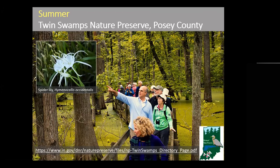And now a wetland. Twin Swamps Nature Preserve in Posey County is only a half hour away from Evansville, but you may feel like you've reached the end of the world here. And you have, at least for Indiana. This is a must-see site near the confluence of the Wabash and Ohio Rivers, right at the toe of Indiana.